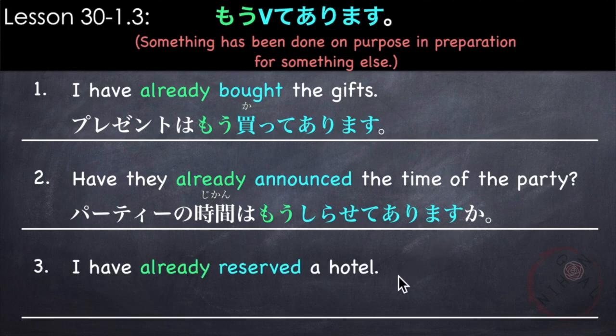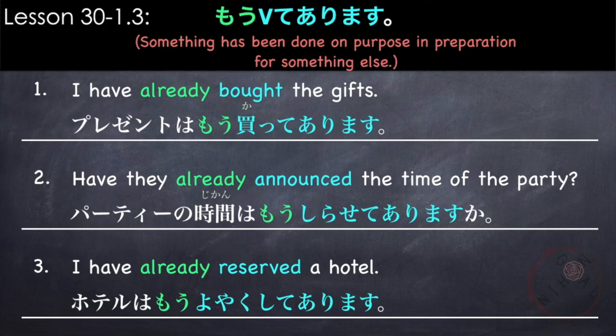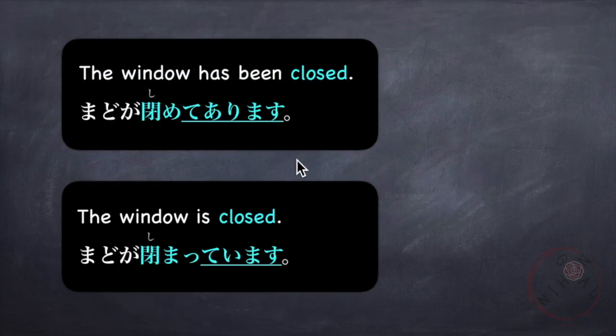And last example, I have already reserved a hotel. So in preparation for the trip. ホテルはもう reserve is 予約します。It becomes 予約して。ホテルはもう予約してあります。So again, let's compare the pattern verb てあります versus verb ています which we've learned in lesson 29.